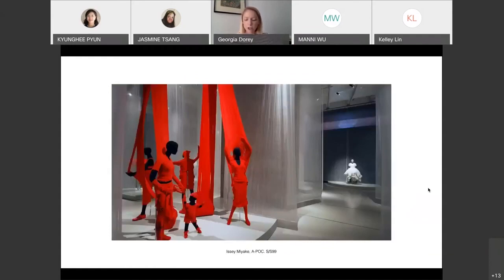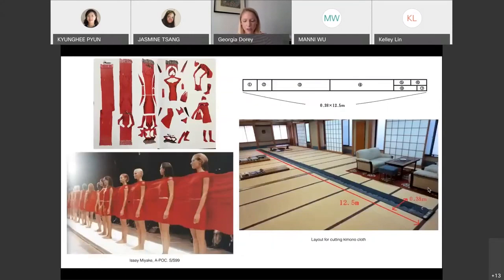It was in this exhibition where I first encountered the works of Issey Miyake, and these red jersey pieces you can see are from the line APOC, which stands for a piece of cloth. And here you can see the textile leads the design. The garments are literally born out of the length of cloth. This collection used the kimono as a springboard for its construction.